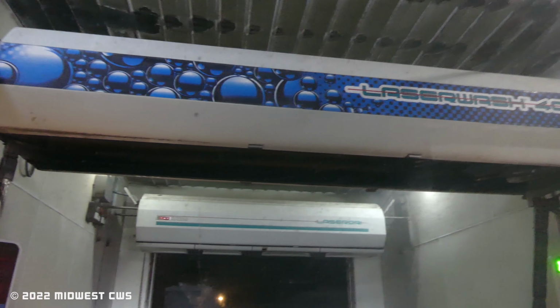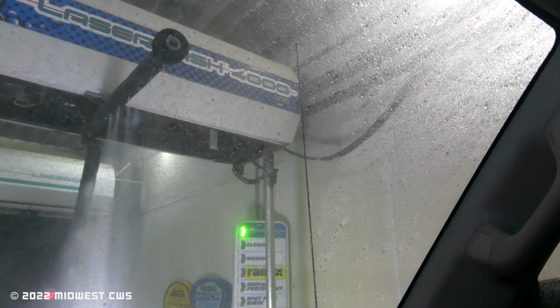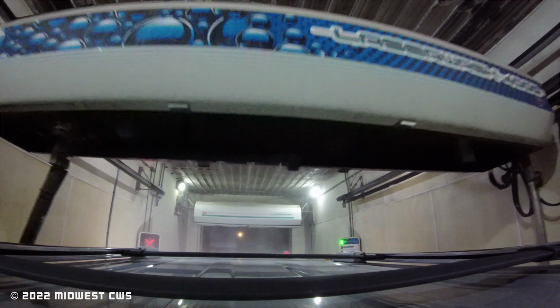So, here goes our Laser Wash 4000 with the Bubbles appearance package. And fun fact, I'm gonna do the wiper here. Oh, focus on that. Come on. Well, it's got the Dover logo there. Anyways, here begins our pre-soak pass. Not terrible. Not great.